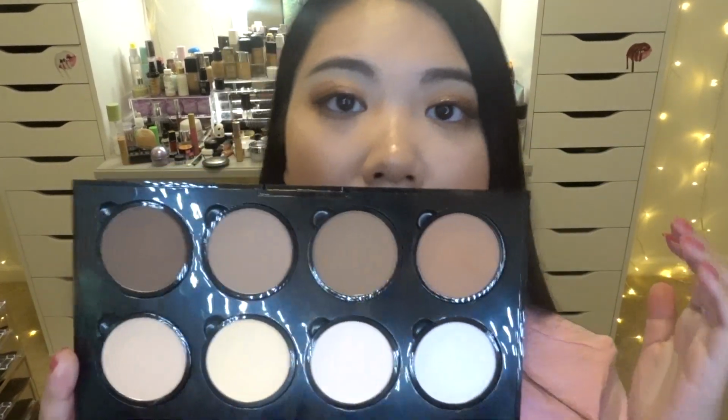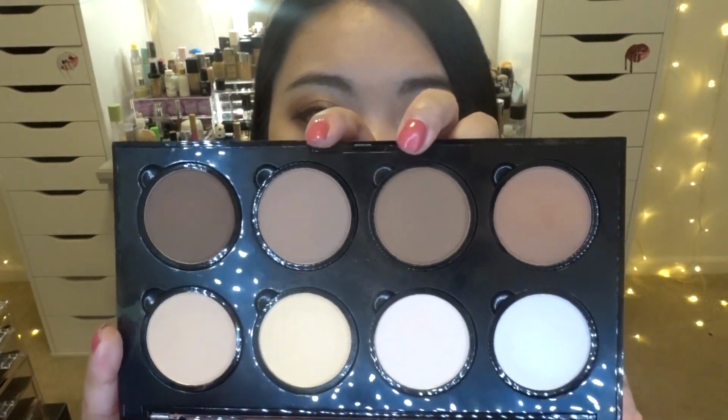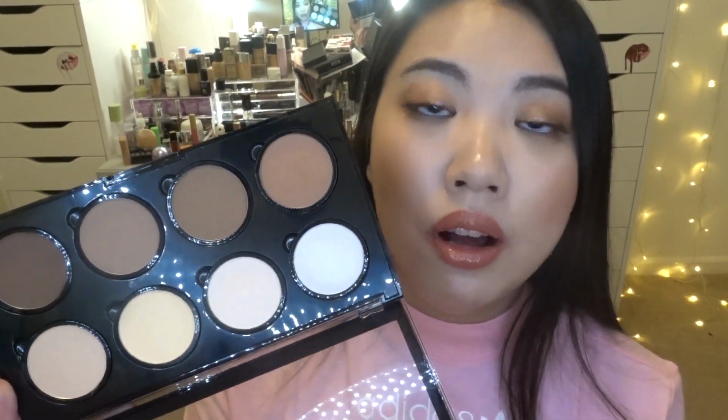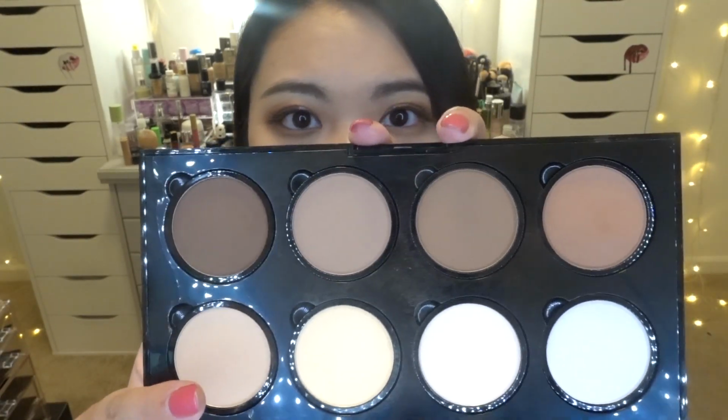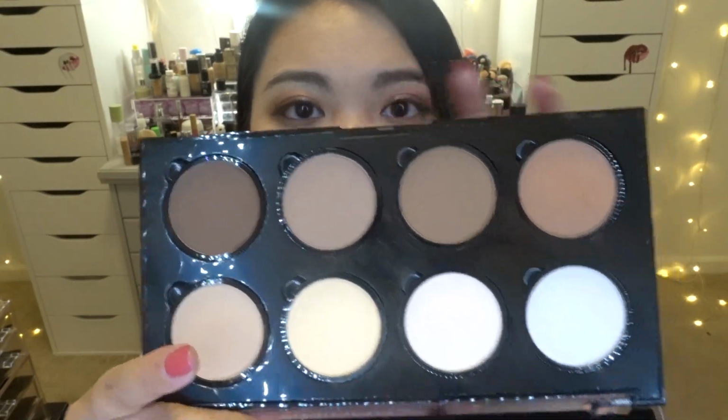And also I really love the color selection for the contours, especially the two in the middle, because they're definitely gray undertone. Like I said, I love a neutral undertone. I can always use a bronzer to warm up my face, but I cannot redo it if my contour is too orangey. That's why I just love this kind of grayish contour shade. It is so pretty. And also this one has this white shade right here. I sometimes use this shade for my brow bone as well. It has a little bit of sheen to it, but it's not so obvious. So I think it's perfect to highlight your brow bone.